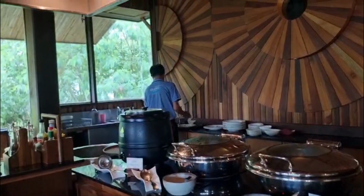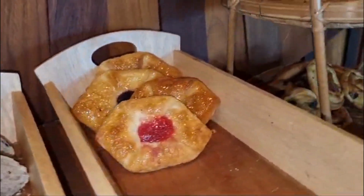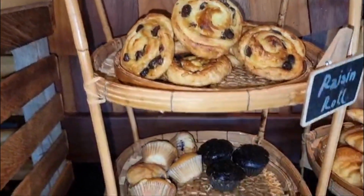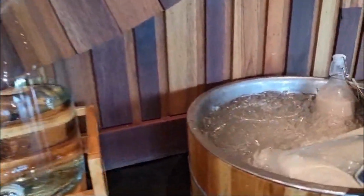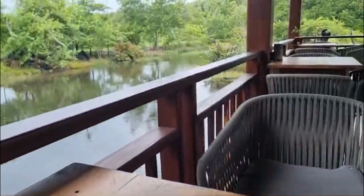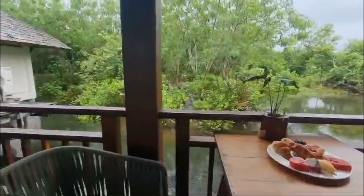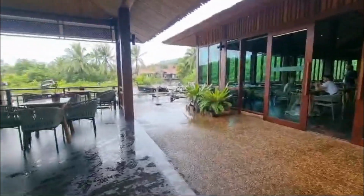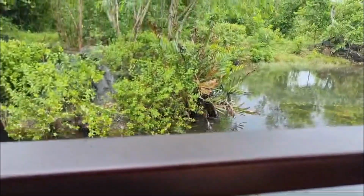And let's have a look at some of the breakfast available. Different breads, pastries, little cakes, all sorts of different fruit juice. Fresh milk, fruit, cake and pastries. And we're sat here on this lovely floating veranda. And even though you can see it's been raining, it's still beautiful. And that's Tabs's breakfast.